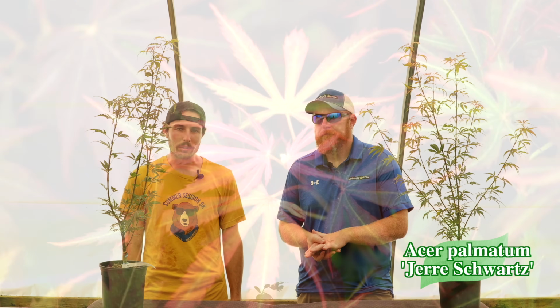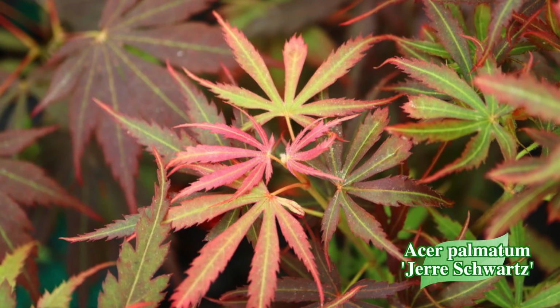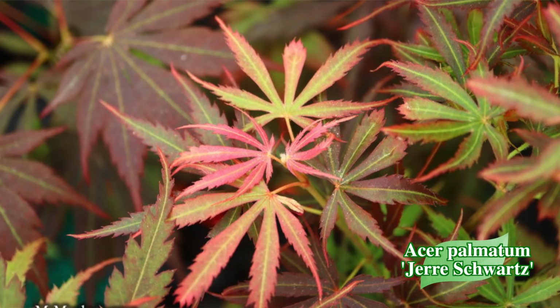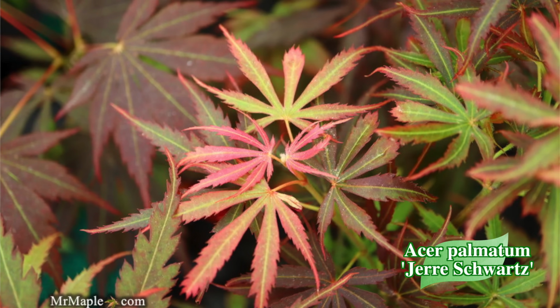This is one of my favorite witch's brooms that we offer here at Mr. Maple. Yeah, and this witch's broom was found as a dwarf mutation by our good friend Billy Schwartz. We have a podcast, The Billy Schwartz Experience. You should go check that out. He's a really interesting guy. Jerry was his mother's name, and that's where it gets the name of Jerry Schwartz. He'd found this dwarf mutation and named it after his mother. Learn something new every day.